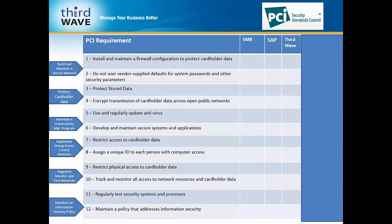PCI is a very important issue, so I just wanted to share this with you quickly because every small business certainly needs to make sure that they're following PCI requirements. If you look here, this is the list of 12 requirements the PCI Security Standards Council set up. This is when a merchant or a business fills out a questionnaire saying whether or not they, as a business, are PCI compliant.